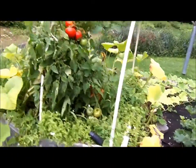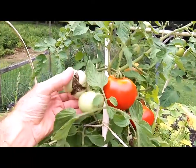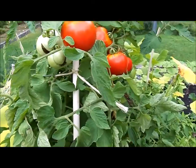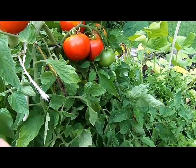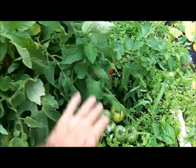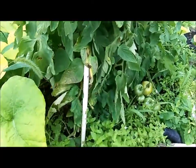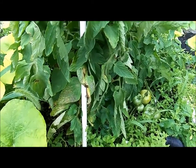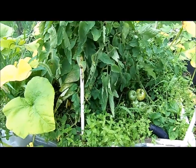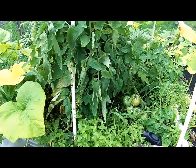Over here, same situation. A lot of deformity. And I had the soil tested before I planted the seedlings in here, and everything was picture perfect according to the person I had testing the soil. And the plants just aren't the same quality as in the Dutch buckets. And I feed these, I've got fish emulsion, and I've added a little iron.